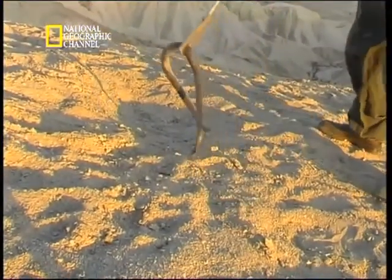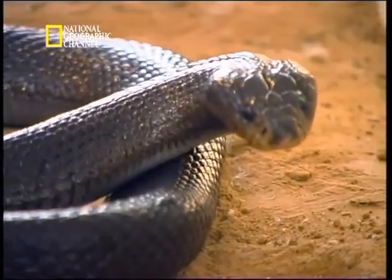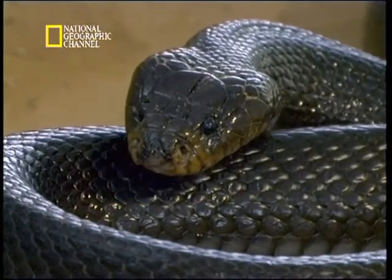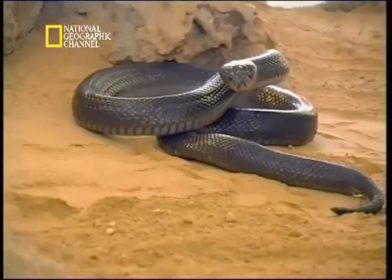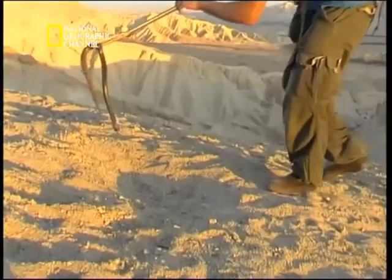This snake is potentially lethal. When you live in the desert, you don't want to waste your venom on a human being that you can't swallow. So most of it is show. And it's very rare that the desert cobra actually strikes and bites someone, but still, beware, because it can bite.